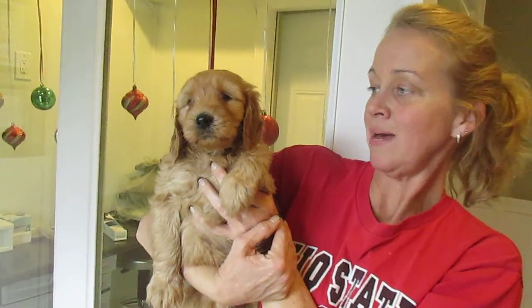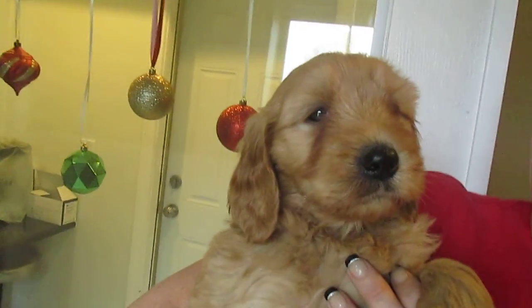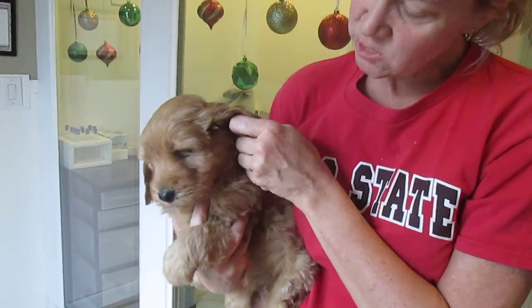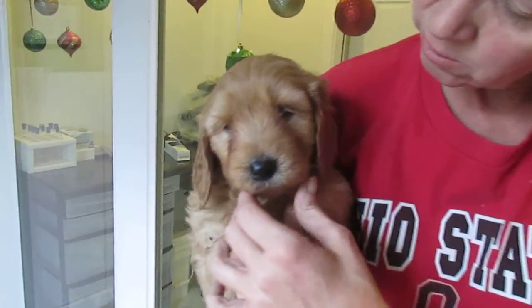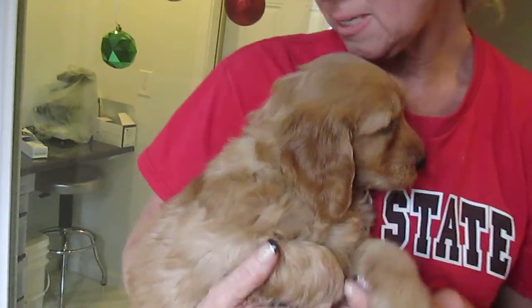Okay, we have a little female out of Sophie's litter. This little girl is 6 weeks. She's a nice reddish gold color all through. Her ears are a little bit darker. She's got a little bit of dark on her face, a little bit. But other than that, she's pretty consistent in her coloring.